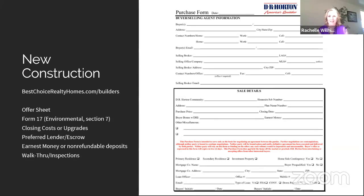With the builder contracts, what you want to keep in mind is that you will normally see some sort of offer sheet, which is what I have here on the right. The offer sheet will basically have your client's information, the brokerage information, your email information.